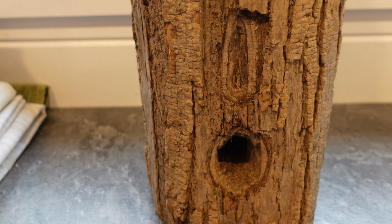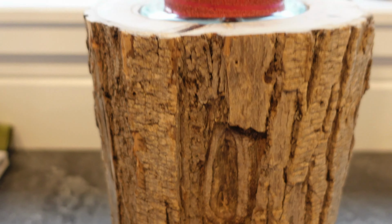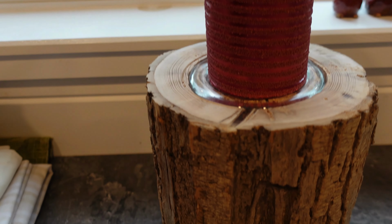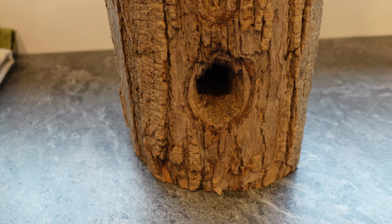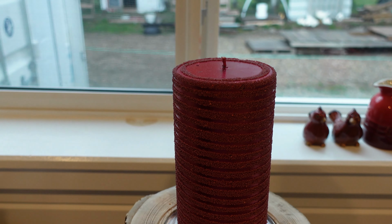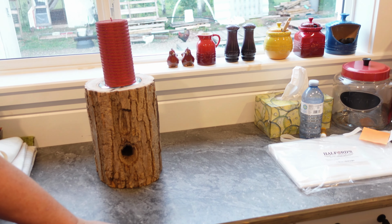So there you go, guys. I'm going to vacuum this out a bit and get the dust all vacuumed out of it, but that's my candle holder done. And I think this is going to be a birthday present. Well, that's one little project done, a birthday present for a friend. I'll have this video done way after I give it to her, so I won't have to ruin the surprise.